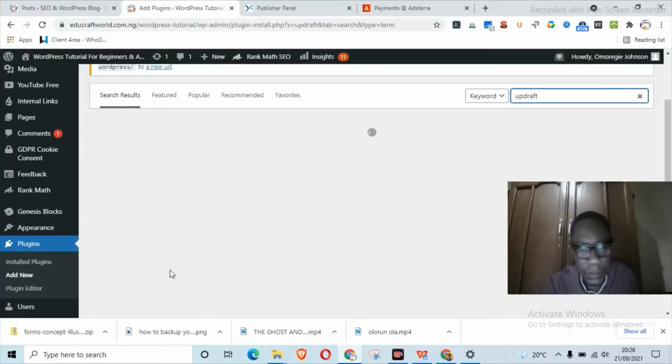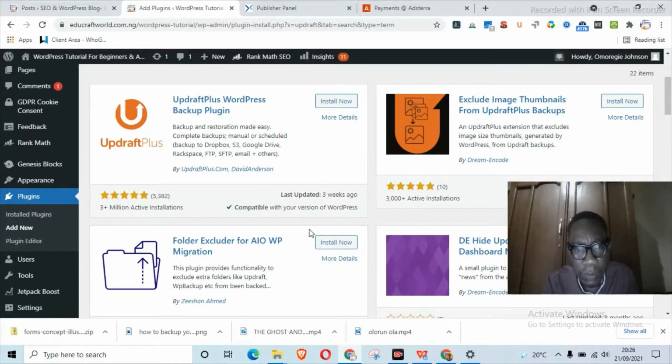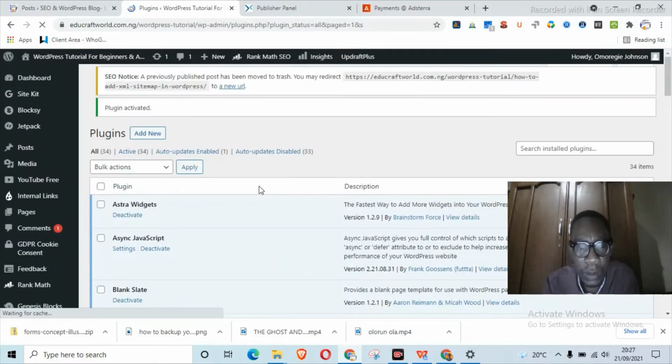updraft. Once you type in updraft, wait. Now you have it displayed, and the particular plugin you're looking for is this, UpdraftPlus WordPress Backup plugin. The next thing you want to do is to install it by clicking on install now. After installing, you have this activate button. You need to activate it to make it work, so you click on activate.